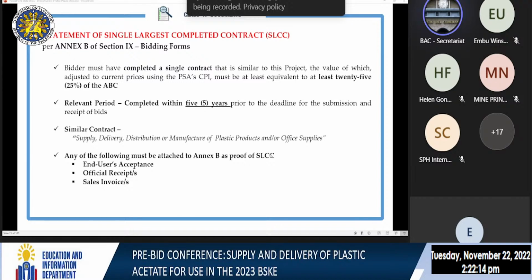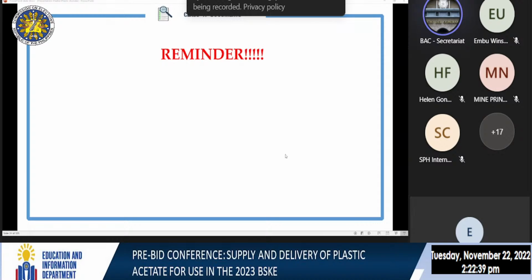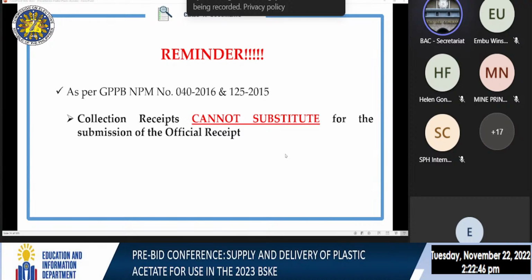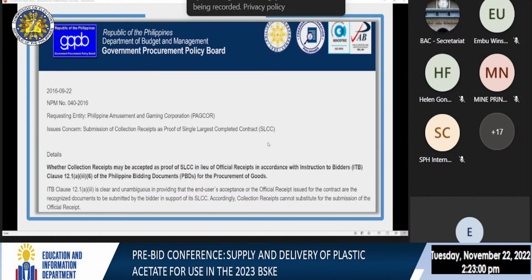So for your statement of single largest completed contract, dito po hingi tayo ng proof of your SLCC, and any of the following must be attached to your Annex B: end user acceptance, official receipts, or sales invoice. Any of those ay tatanggapin po namin as the proof of your Annex B or statement of SLCC. So some reminders po in submission of your SLCC as per GPPB NPM number 040-2016 and 125-2015. Collection receipts cannot be substituted for the submission of your official receipts. So hindi po namin tatanggapin as proof of your SLCC ang collection receipts. So here is the issuances of the GPPB regarding this matter.